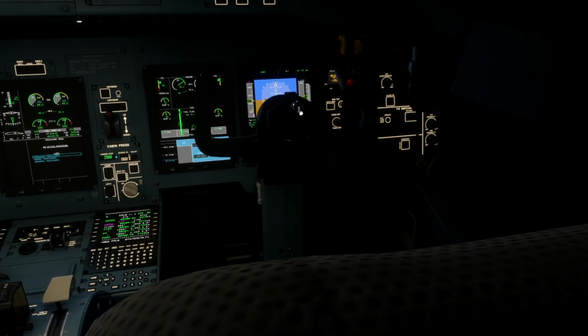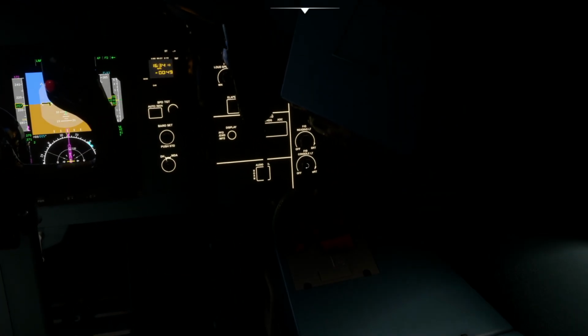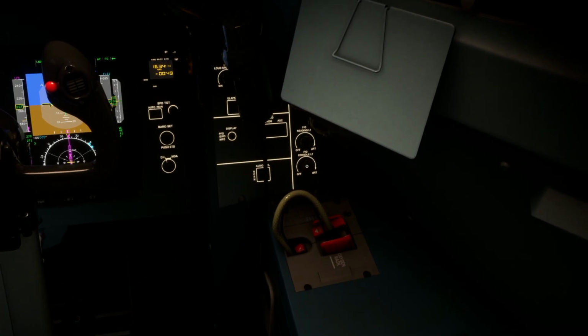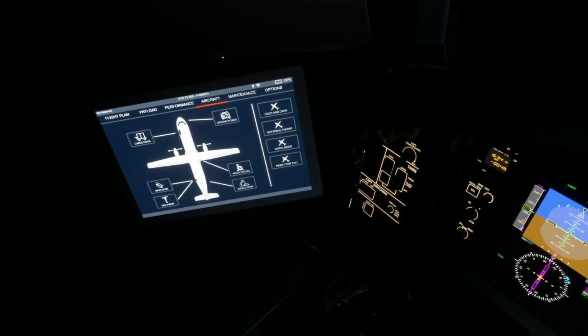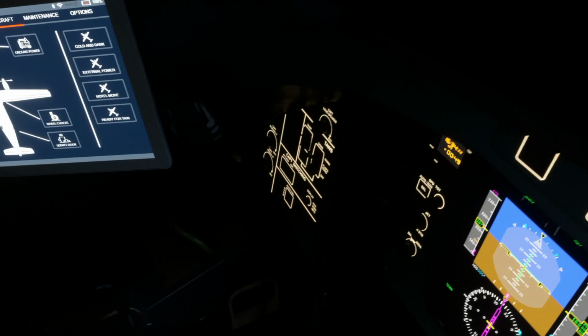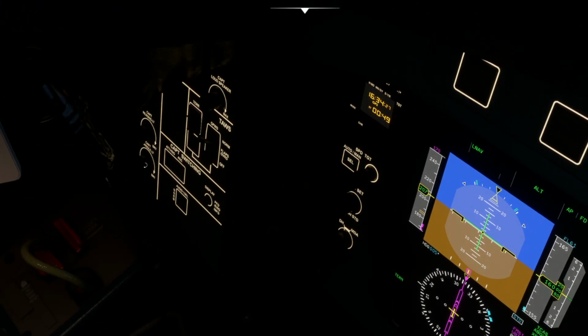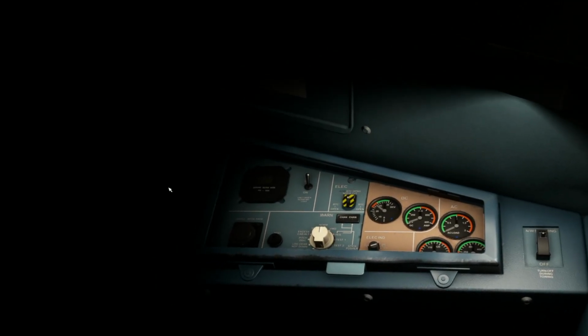What's this? Doesn't do anything. Console light. Oh, that's just that side. Reading light is over there. Assuming we have the same thing here somewhere. Is it this? Yeah, captain's reading lights. And console lights. Okay.